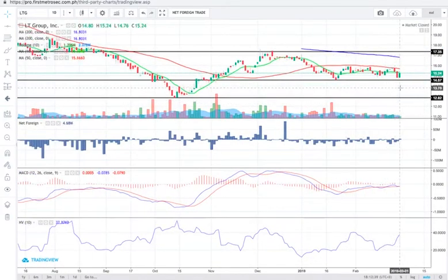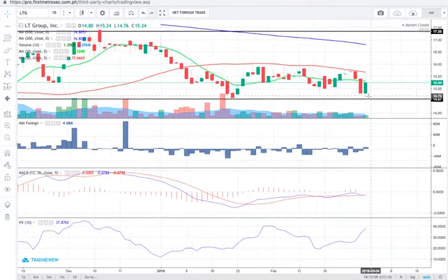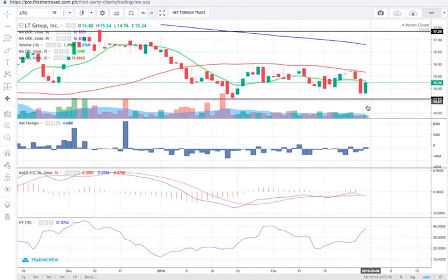So today LTG closed at 15.24 with an intraday high of 15.24 as well. And its intraday low is at 14.76. It seems that the support at 14.57 is being respected by LTG, but we don't know yet. Perhaps that's too early to tell, especially that today's candlestick was not supported with a significant volume. How did I say that today's volume is not that significant? Of course, it's below the 10-day moving average. And also the net foreign trade is not that huge.